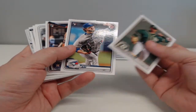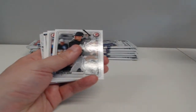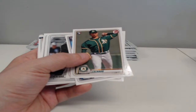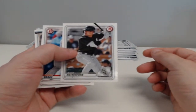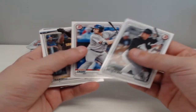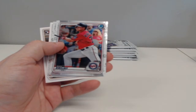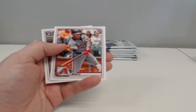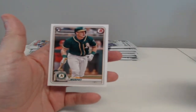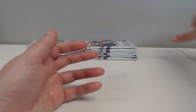Lizardo, Anthony Kay, and Abraham Toro, base rookies. Rutherford, Casas, Trammell, Alex Kirilloff, and Sanchez, base chromes. Kettle Marte and Sean Murphy. All right, last half of box four.